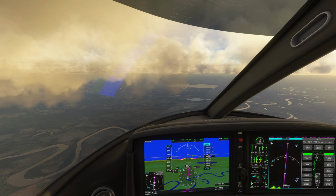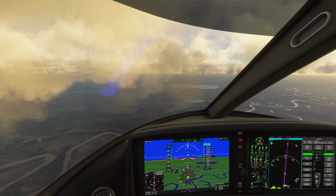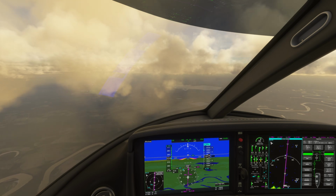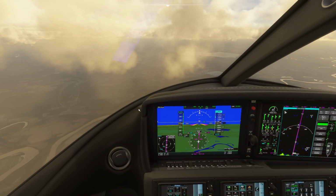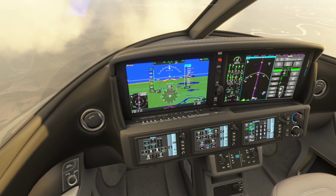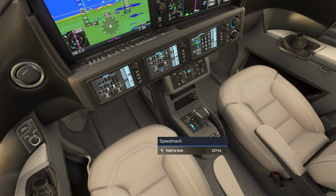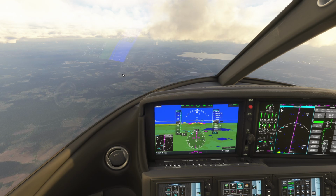Then we got a big old lake up here, Millwood Lake. And then Nashville, Arkansas is after the lake. I'm gonna just set it here at 13.7. Back up to 230. It was struggling to climb that last little bit at this speed.